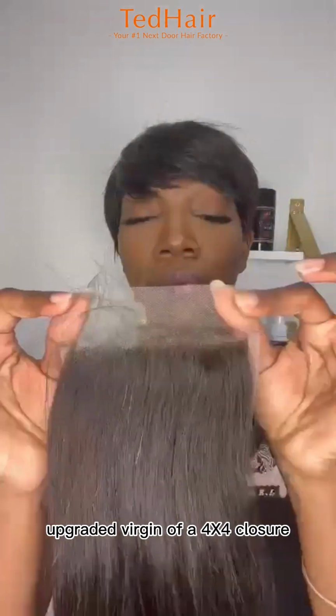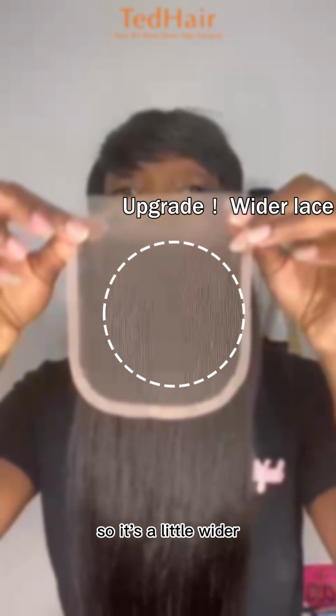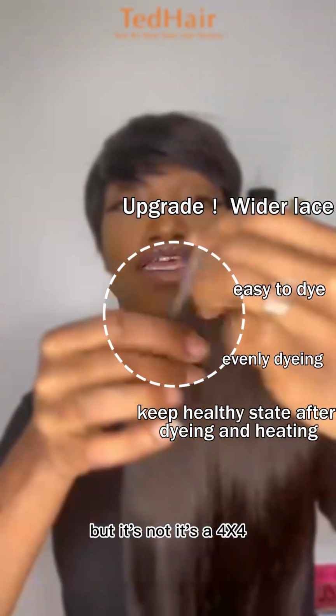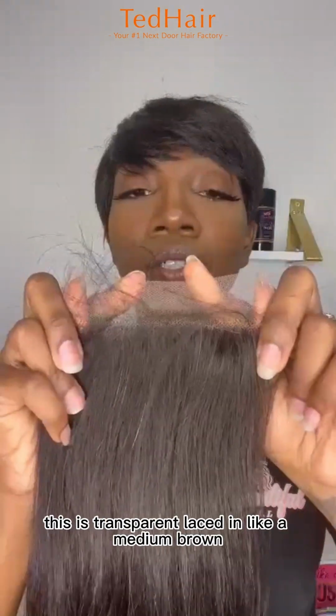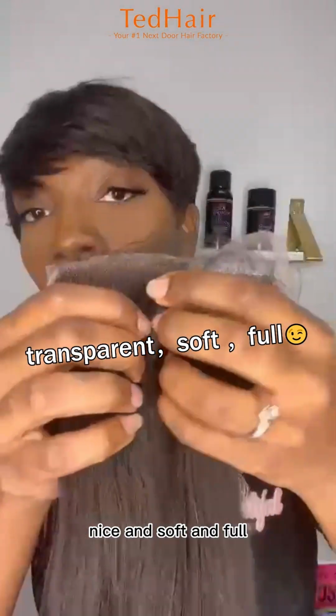This is their upgraded version of a 4x4 closure. So it's a little wider than your average 4x4. I know it looks like a 5x5, but it's not. It's a 4x4. And this lace quality, honey. This is transparent lace in like a medium brown. Nice and soft and full.